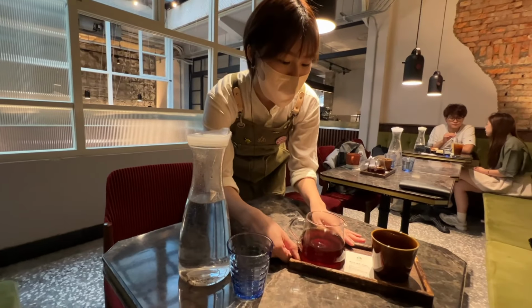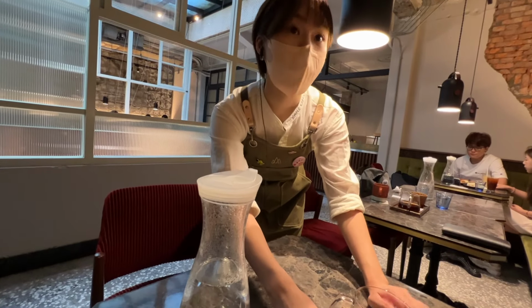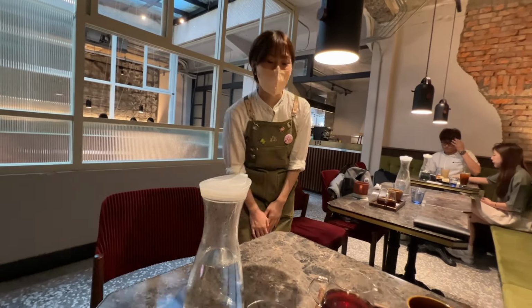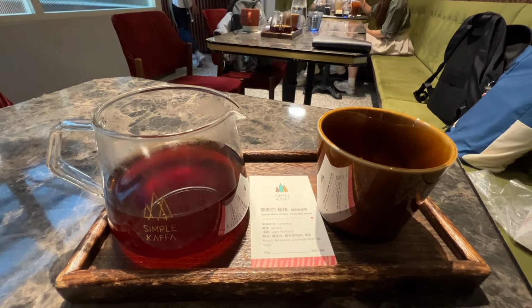Thank you very much. You can smell the aroma before you drink. And this one is the information about the coffee bean. Thank you. Enjoy. It says peach, bergamot, lavender milk tea, and mint.